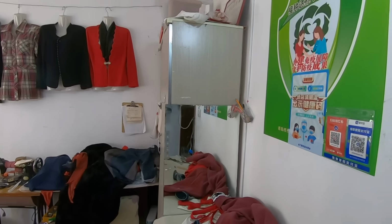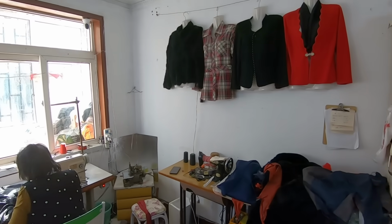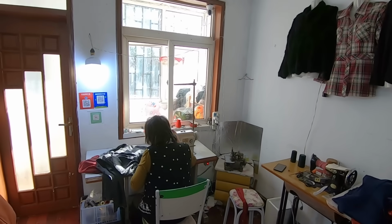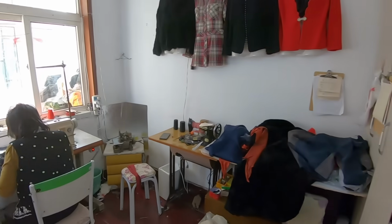We just made it to a random clothing store because I need to fix my jeans. So this is how it looks. It's situated inside a residential building, and there is just a woman who is sewing things and fixing clothes. It used to be an apartment and they just rearranged it into an office for a clothing store. My jeans have just been fixed extremely fast and extremely cheap, for just 5 yuan, which is less than $1.